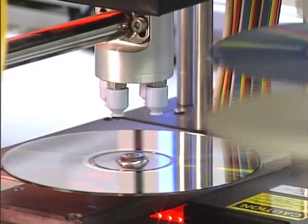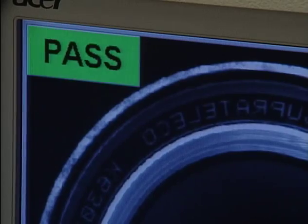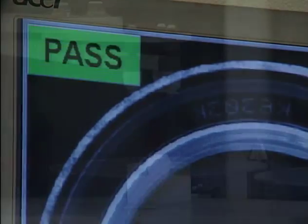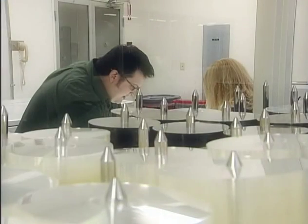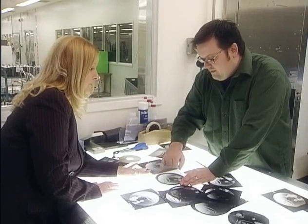Products made by Optical Disc Solutions are of the highest quality available. Our quality standards are more stringent than those set by the industry. Even with our high volume of over 70 million CDs produced from our multiple lines each year, it is the quality of our product that sets us apart from any of our competitors.